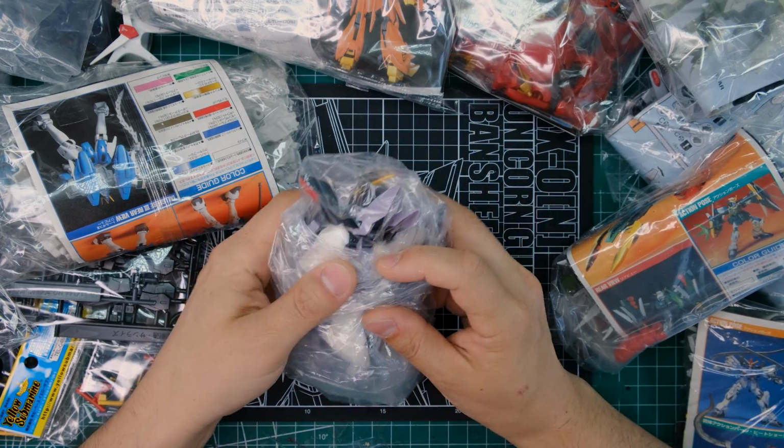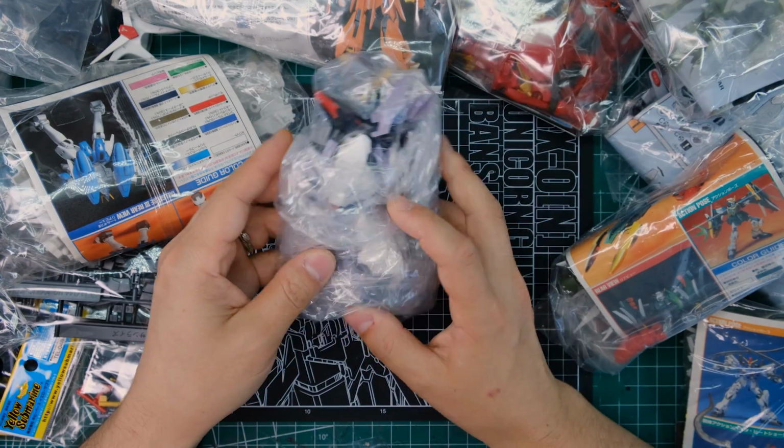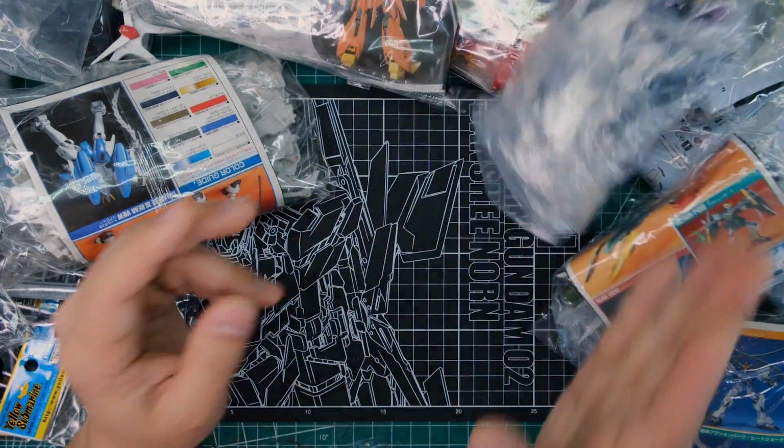This is just a high-grade Blitz Gundam that I got. I can't remember why it's packaged up like this. Oh, I got it from Volks, and they insisted on safety wrapping it, which, you know, it's very safe.